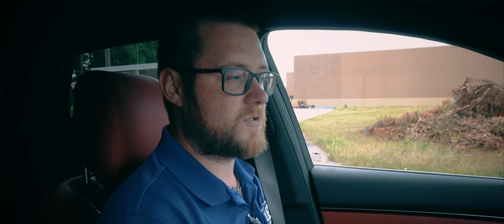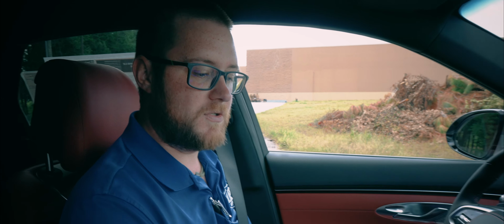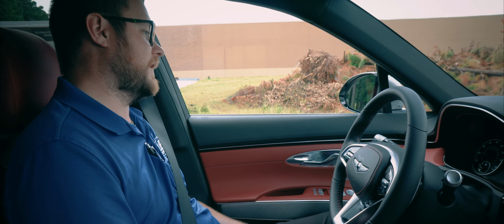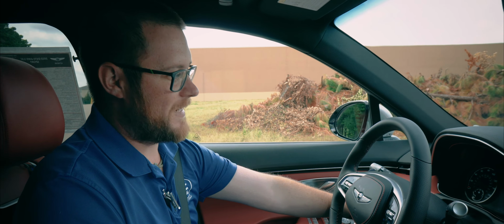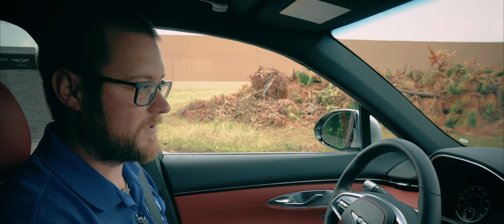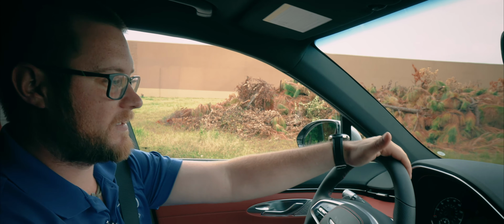To set it up for launch control, you put it in Sport Plus. You do have to have it in drive. Over on the left side of the steering wheel, you're going to have your traction control button. All you do is hold that down until it says electronic stability control has been turned off. And now with your left foot on the brake and your right foot on the gas, you just rev up, launch control ready, and then you just go.